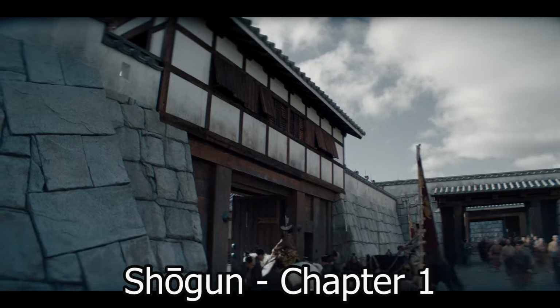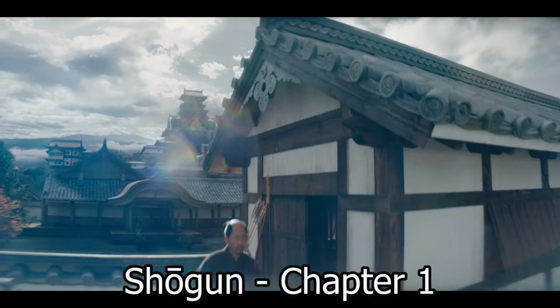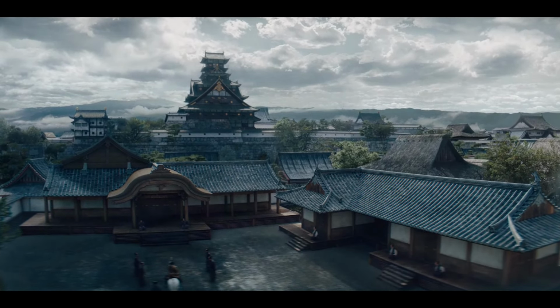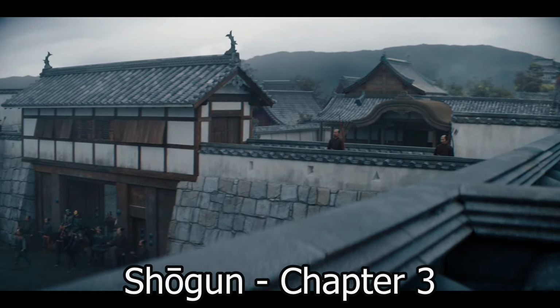And as you fly over the wall, you can see the first few buildings were in fact constructed. However, all the buildings behind them are CGI. But the blending is really well done. And again, the walls feature prominently as they exit the castle in Chapter 3.